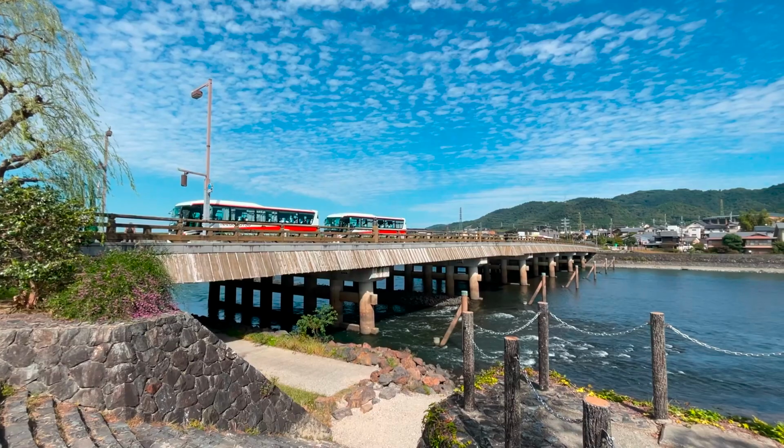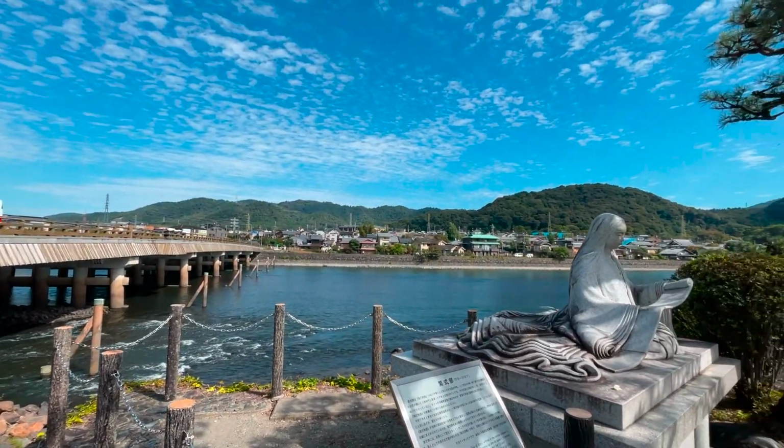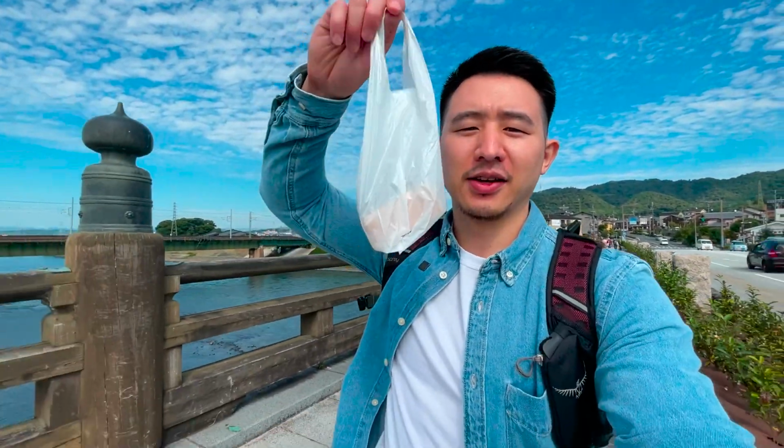So it's a beautiful city, very quaint, and I just love the nature here. And as you can see, there's a river. Yeah, it just has a different feel to it, and the air is very, very good here. And I also got some matcha dango, which is like matcha mochi balls, for a snack at our next stop. So let's go.